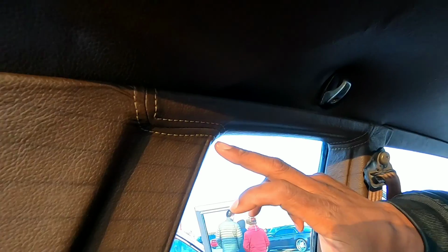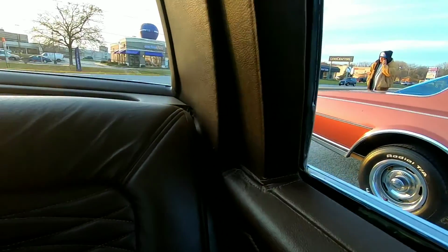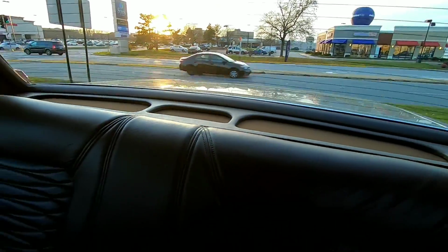Who else takes time to put stitching? And I hope you guys can see that. But who else takes time to put stitching on all the paneling back here? Who else does that? Who else? Yeah. Man, the rear deck is legendary.